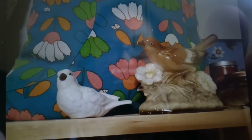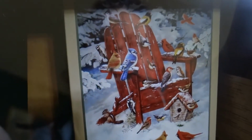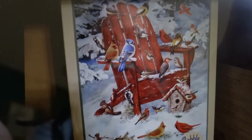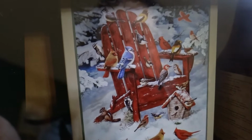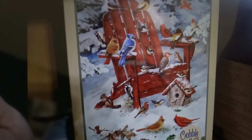Okay, so there's some more of my mom's birds. This is on her fabric shelf. There's some of her fabric down there. This is a puzzle that she has, and the box is just stacked on a shelf because she has it as decor. Just this beautiful bird, just like a group of birds on this Adirondack chair in the snow. Are we seeing where I'm getting my love of crafting and birds? This is a very prim cross-stitch piece on her mantle. Look at that house. Isn't that great?